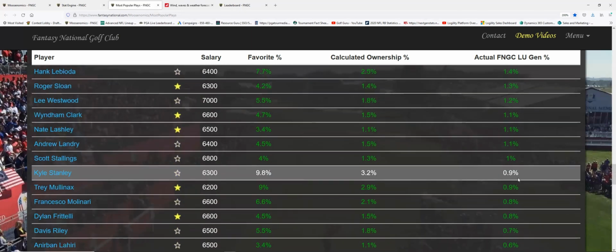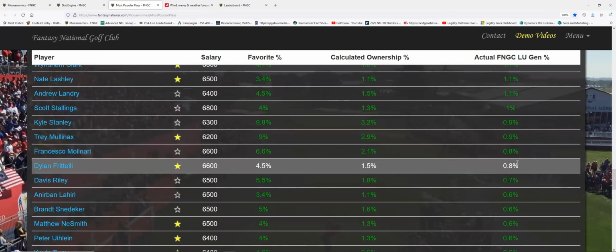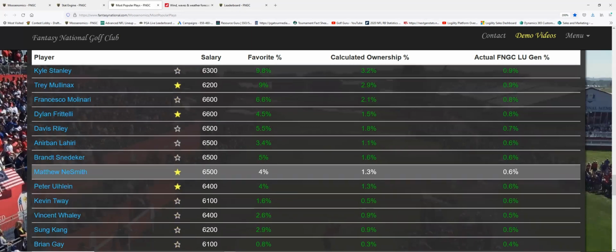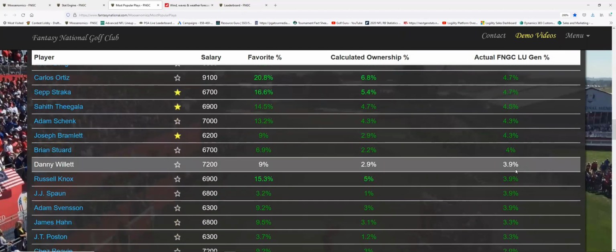There's my Nate Lashley. Molinex, less than 1% owned. Could be, like I said, Fratelli. A couple guys that you might want to think about. Uline, Neesmith. And that's it. I think that's enough on ownership projections.